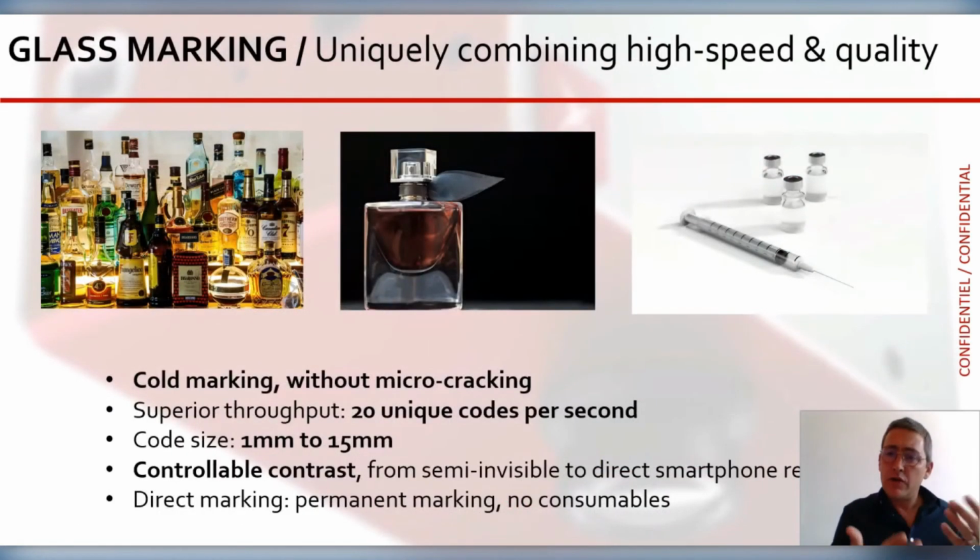We have also, I wanted to talk today a little bit about the glass marking. We have also patented specific processes to mark the glass, combining high quality and high speed as you need for the luxe market and the medical market, and more specifically, the pharmaceutical market. Really, the innovation, the fantastic benefit here is that we're able to cold mark without any kind of micro cracking. Yes, it's possible with laser to cold mark without any micro cracking.